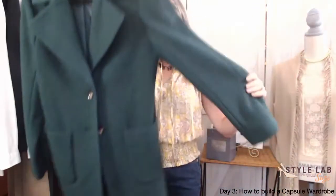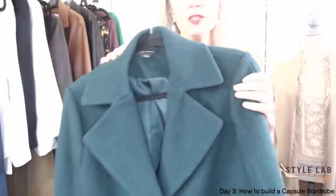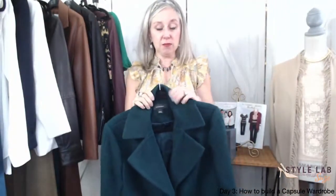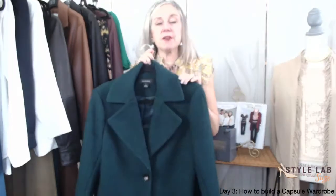So this particular coat is just a very, very simple, basic coat. And if you guys can notice, it's also in this Loden green, right? The brand is Halogen, and it is a Nordstrom brand, sort of a lower end brand. What I love about this, I actually got it at Nordstrom Rack, you guys, last year. It's just a very simple, classic coat.